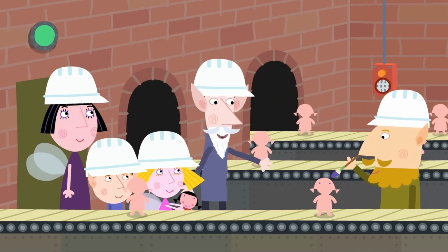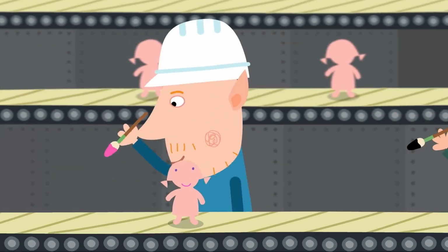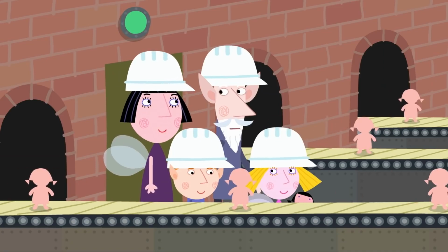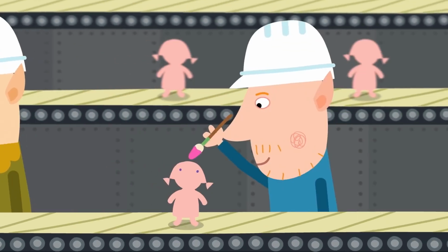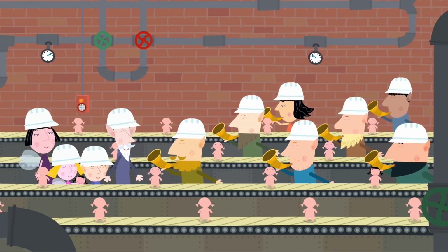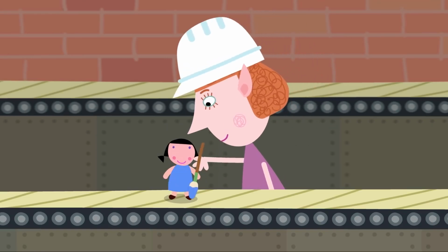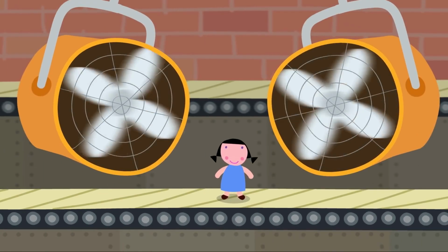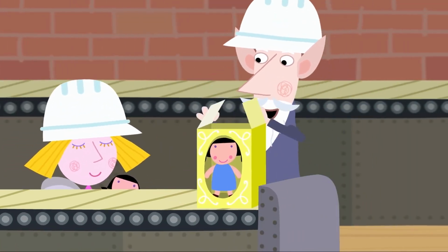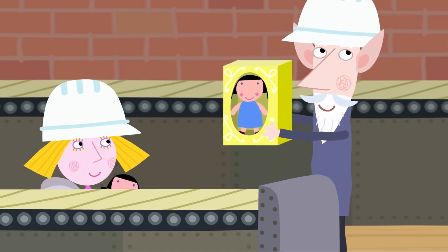Every elf has their bit to paint. One paints the eyes, another the mouth, and another the hair. Amazing. I thought it would be all done by machine. No, we do it all by hand. It looks such hard work. Elves like hard work. And we're elves! Well, thank goodness I'm a fairy. Shush, Nanny. Once the dress is painted, the doll goes through to the dryer. And then it's packed, ready for delivery. And here we are, the finished doll. A perfect example of elf workmanship.